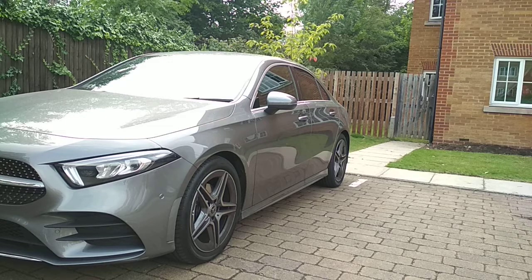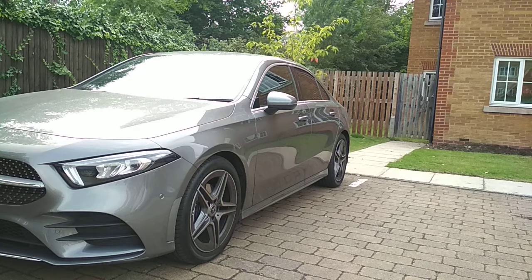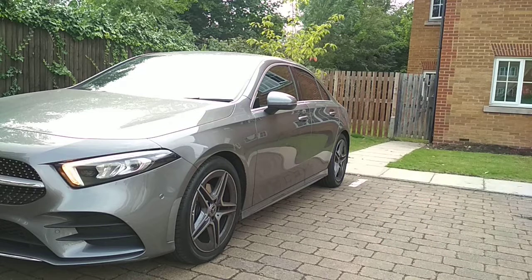Today we fitted a prestige two-way pager system to a brand new 2019 A-Class. The customer was a bit worried about people looking inside, going close to it or hitting it, so we fitted this sophisticated bit of kit. How it basically works is when the customer leaves the vehicle, locks it in the normal way, activates his system and then arms it with ours.